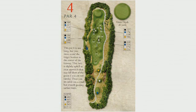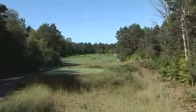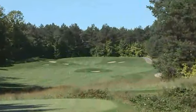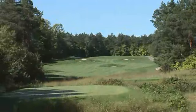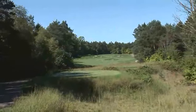Number 4 at True North is what I'd call a hidden gem or a sleeper hole. And the reason I say that, you look at the scorecard and you think it can't be much as far as distance, but when you get to the tee, it plays much longer than the yardage. Your first shot, your tee shot, is an uphill shot that you must avoid a target bunker that's in the middle of the fairway. It's one of Jim Engh's signature pot bunkers surrounded by bluegrass. It's just beautiful to look at.